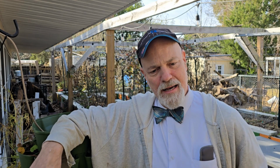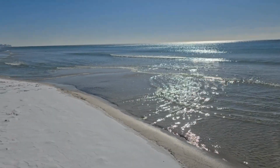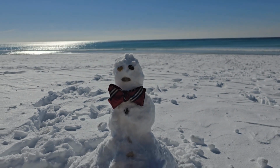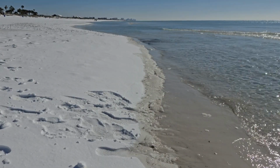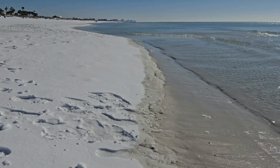But the snow fell all the way down to the beach. You can see here, I even made a little snowman, Bowtie Salty the snowman, and watched the waves lap up on the snow, which is very unusual to see here. In fact, there hadn't been a snow like this in recorded history here in Destin, Florida. So it was an exciting week. It was a week ago this afternoon that it started.